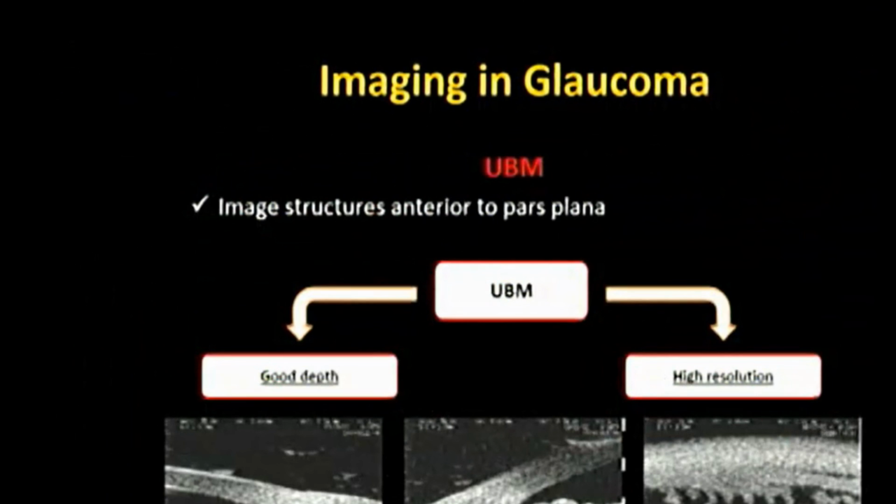The good thing about UBM is that it can allow you to image structures anterior to the pars plana, as opposed to the anterior segment OCT. Remember that in UBM, you should have a good mixture between good depth and high resolution. A good depth will allow you to reach the pars plana and evaluate the structures there, including the ciliary body, have good evaluation of the angle structures, and have a good view of the iris and retro- and pre-iris tissues in case of opaque media like in corneal decompensation or corneal scar. You can see here the ciliary processes with a higher resolution UBM.